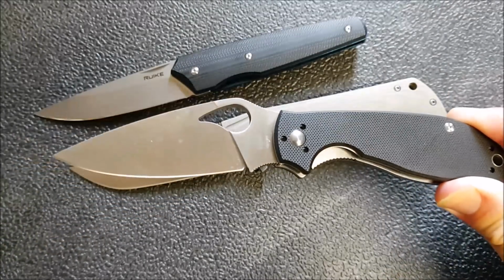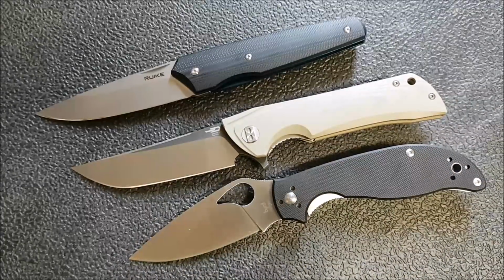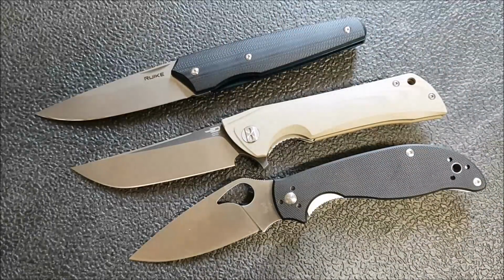If you need a utility folder, this is an excellent example. And you can pick one up for like 40 some dollars US. In Canada, you can find them still for like 50 bucks. And it is an exceptionally good knife. It really, really is. And it's not the only one. These are all around that $50 price point, and they are excellent. It's hard to emphasize just how good they are.